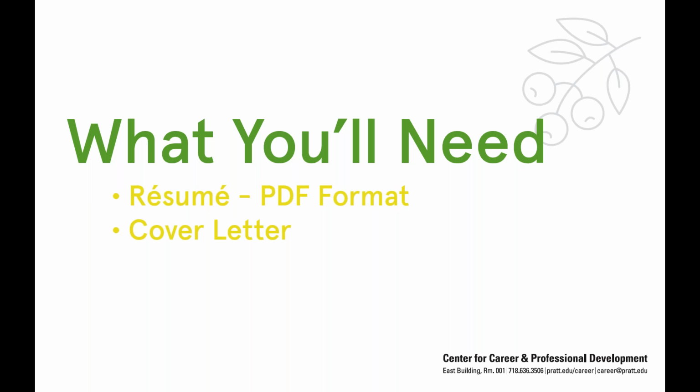So you've gone through all of the steps of your job hunting. You have everything prepared, and you're ready to actually start putting stuff in. There's a couple of ways that you can go about applying. The first thing is actually getting your stuff together. So you're going to want a resume. You want your resume to be in a PDF format.